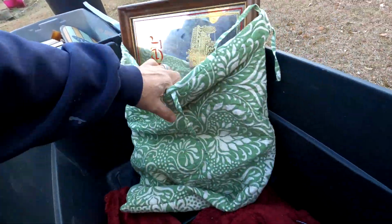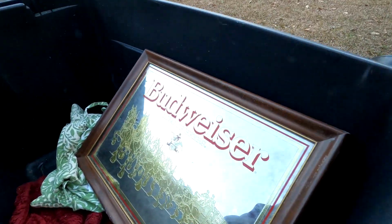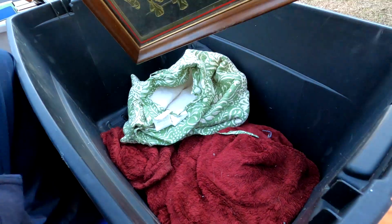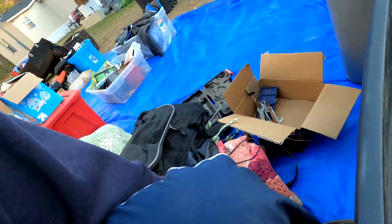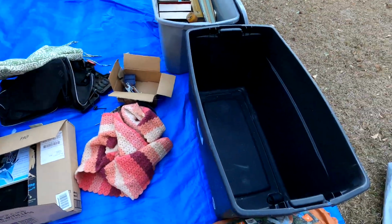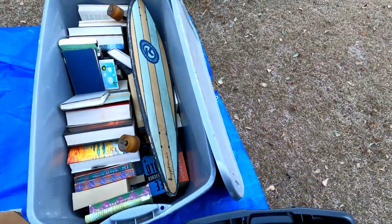All right, let's see. It's a Budweiser King of Beers mirrored thingy. All right, here's one of those. There's a bag. There's a bag of emptiness. Does not have any insignias that I noticed yet. Nope. And then here is a blankie that smells. Now we got an empty tote to put stuff in, which will be good.